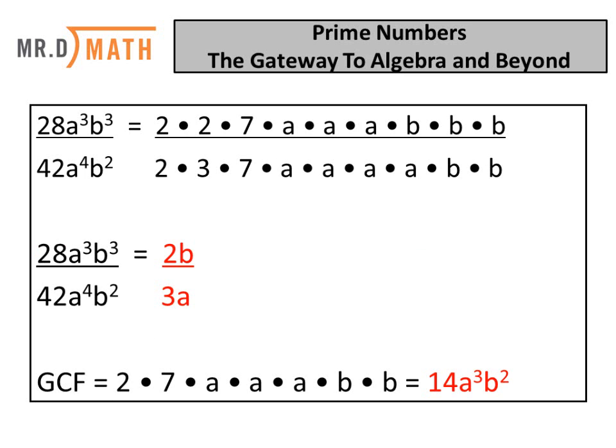Okay, so if you checked it out and you wrote it all out, your 28 was 2, 2, and a 7, 3 A's, 3 B's, that goes on the top. 42: a 2, a 3, and a 7, 4 A's and 2 B's on the bottom. Cross out what they had in common: you would cross out a 2 and a 7, an A, an A, an A, and a B, and a B.